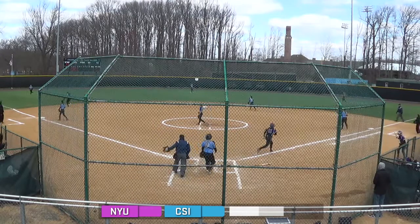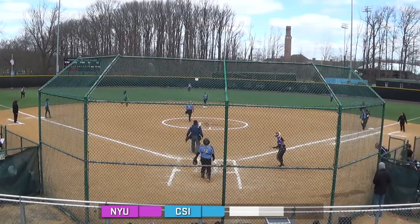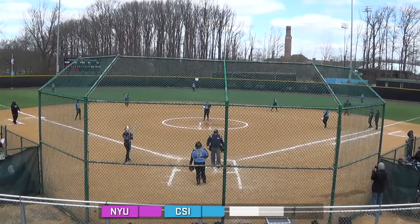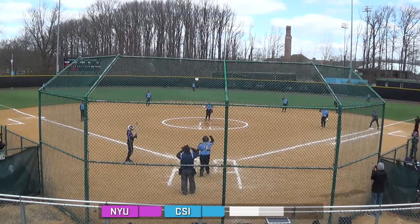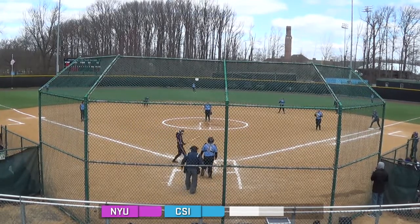Swung on, and that's blooped into left field, and that'll be in for a base hit. DiBenedetto comes in quickly to field it, but it'll be a leadoff single for the number 9 batter, Morgan Clemens. It's going to be the 5th hit of the afternoon for the Violets, and that'll bring us to the top of the order, and the center fielder, Diana King.